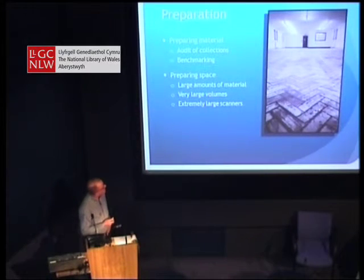So we needed the large space for large volumes and the scanners as well. These scanners are absolutely huge. To be able to scan a spread of a broadsheet newspaper, you really need a large machine to do that, which I'll come on to in a moment.